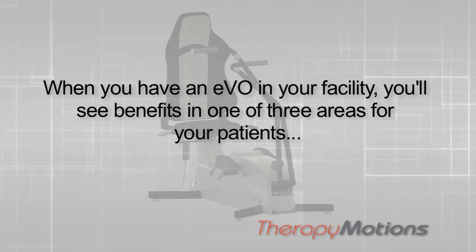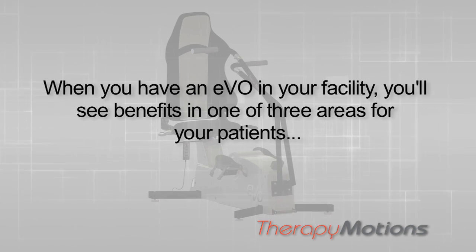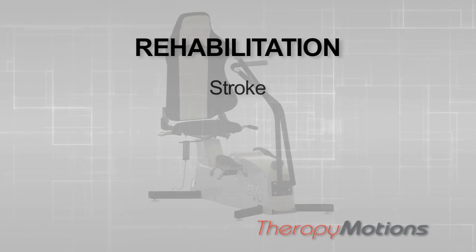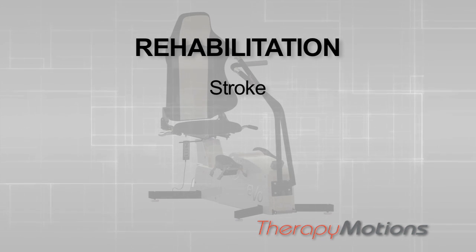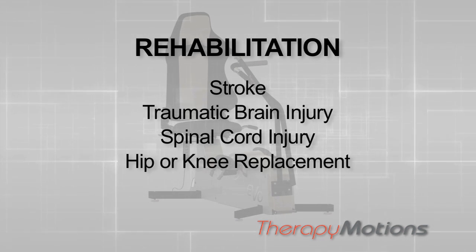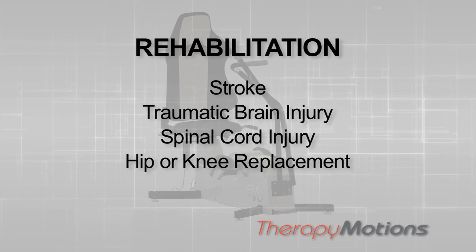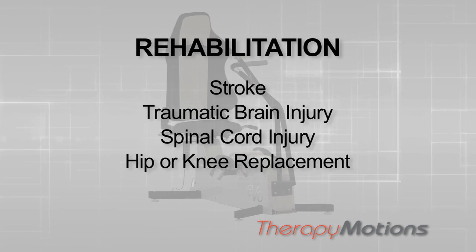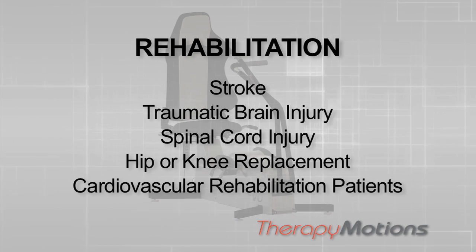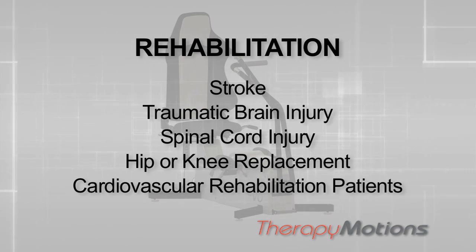When you have an eVO in your facility, you'll see benefits in one of 3 areas for your patients: rehabilitation. The eVO system provides patients who have suffered a stroke, traumatic brain injury, spinal cord injury, or has had a hip or knee replacement the much-needed rehabilitation to regain their strength and use of their arms and legs. It's also perfect for cardiovascular rehab patients.